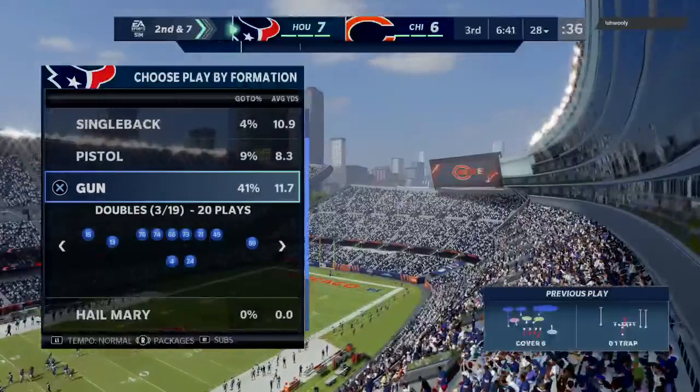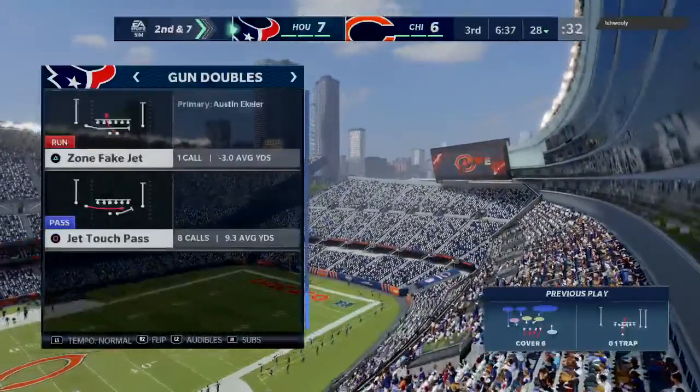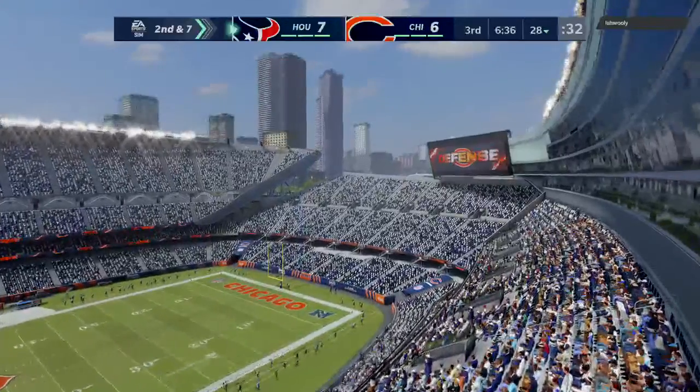The ball carrier. Give him 3 on first down. It'll set up a 2nd and 7. 3-yard pickup. Brings up 2nd and 7.